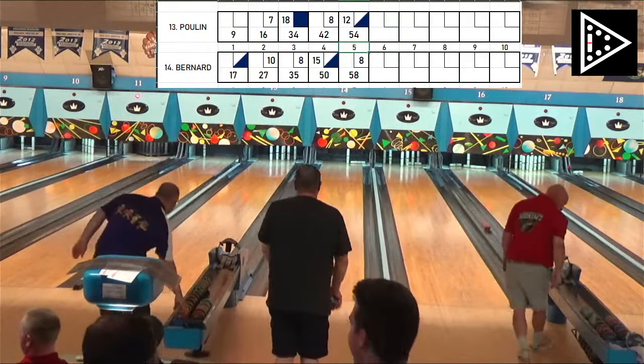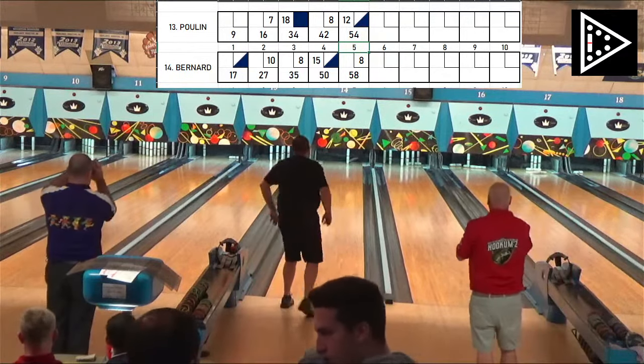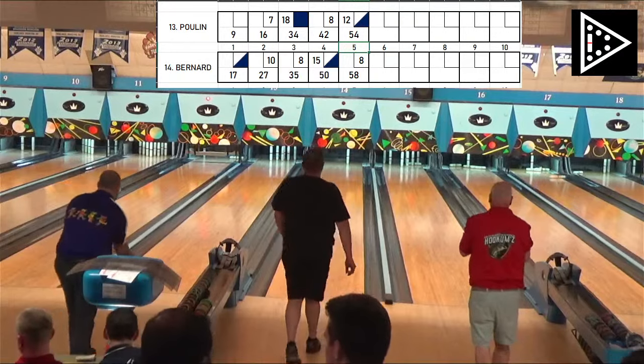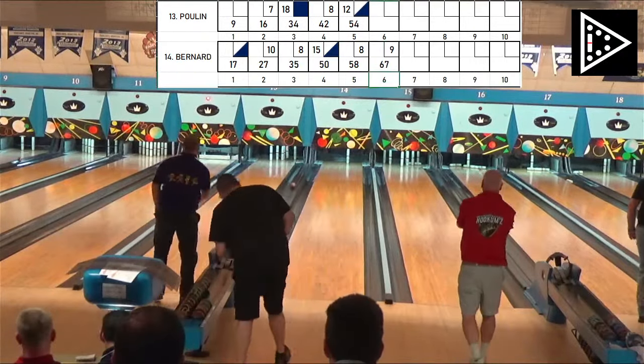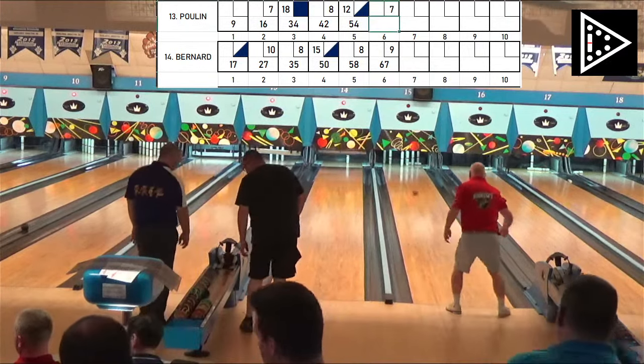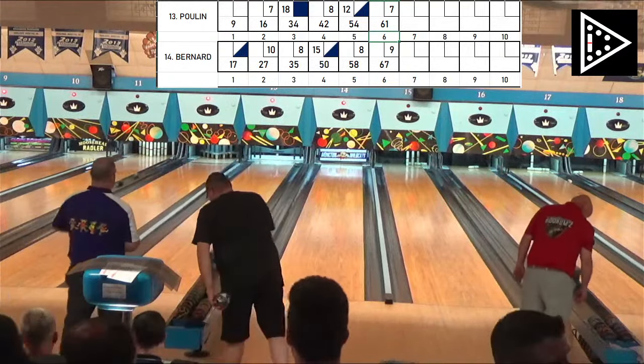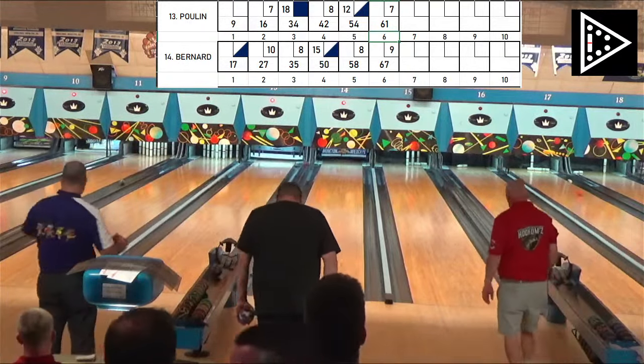Well, now he's got the two on the left, so he's still got the parallel pins in front. That's going to make it tough to pin, but he could get the hay bale on the right side. Bernard ends up 9. And 7. Through 6. All right, I'm going to be wrapping up if you don't mind. Yeah, I got you.